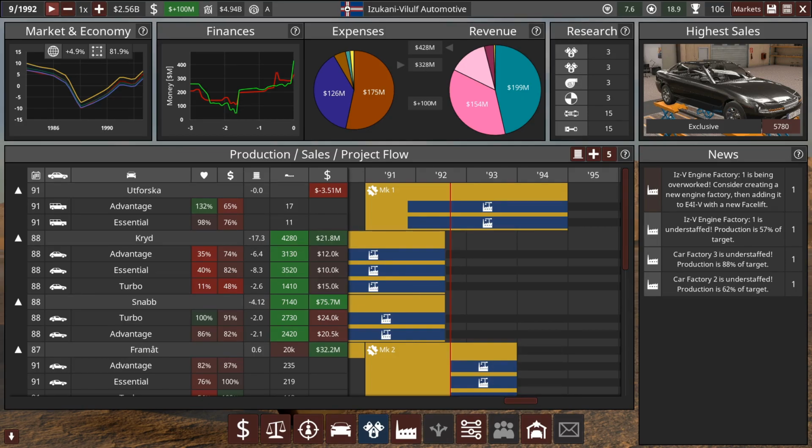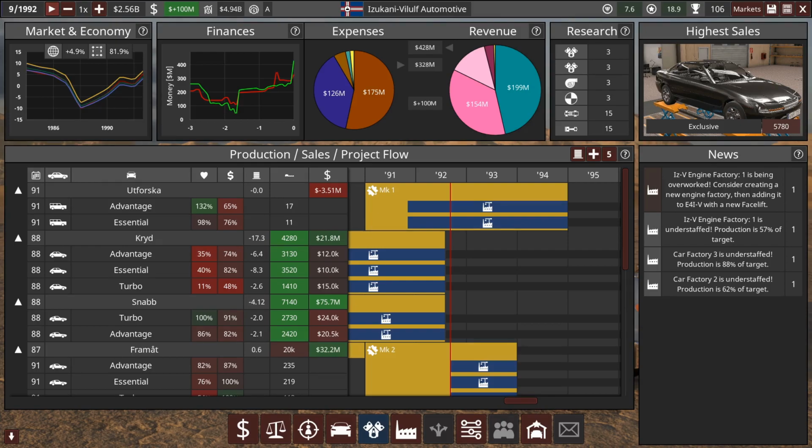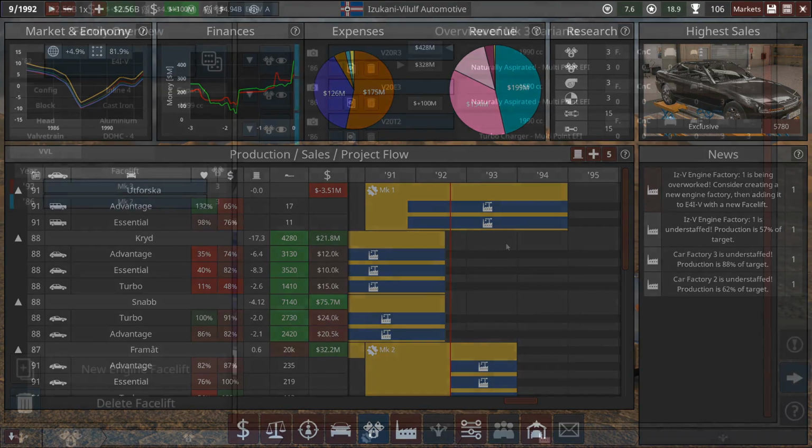But yeah, I think what we're going to be doing in this episode is working on improving what we have, facelifting the engines, maybe facelifting a couple of cars, maybe even creating a new one depending on how things go. We're going to ensure that by the time we hit the year 2000, our company is going to look much better than it is already. So yeah, I'm really excited for the future of the company. Let's get right into it.